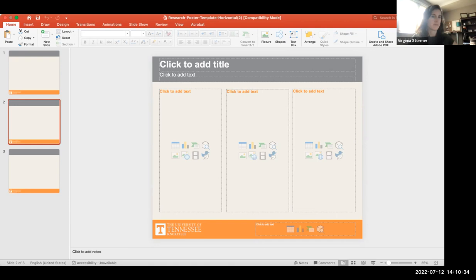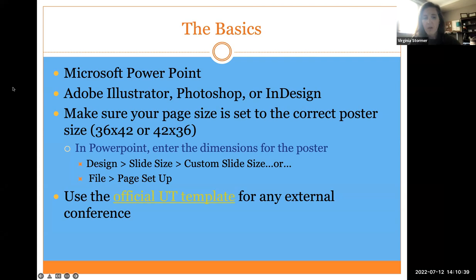Okay, I'll come back to my PowerPoint now. So again, I think templates are the way to go. Personally, as someone who does not have very good artistic or creative abilities, but there are ways that you can design your own poster if that's something that you would prefer to do.